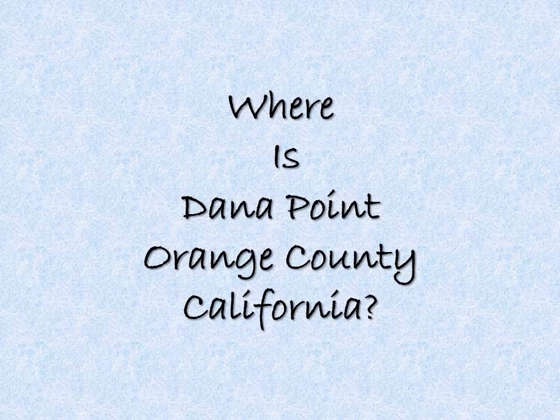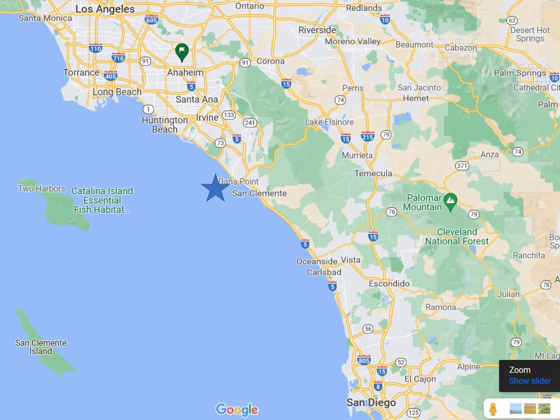First, where is Dana Point, Orange County, California? Well, here's a map showing you that the star is where Dana Point is. It's between Long Beach, Los Angeles, and way down in San Diego. That's where it is. And between Dana Point and San Diego, most of the beaches are sandy. They're not good black oystercatcher habitat.